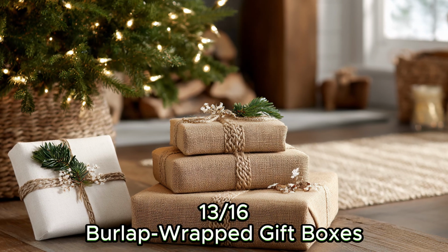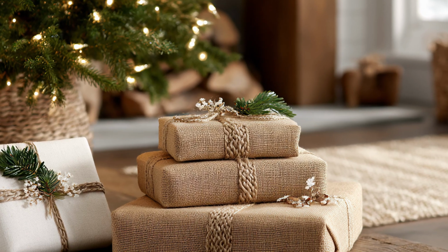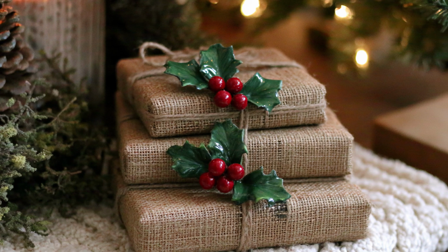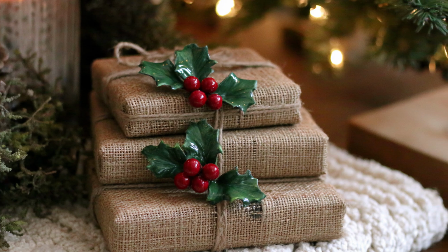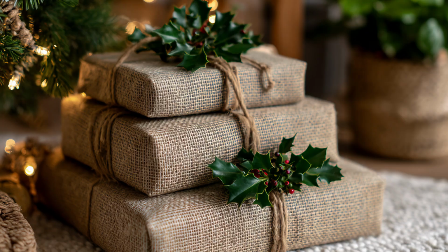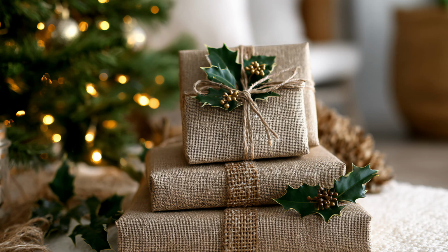Idea number 13. Burlap-wrapped gift boxes. Create a stack of decorative gift boxes wrapped in burlap for a rustic, cottagecore display. Use cardboard or wooden boxes in various sizes, wrap them in natural burlap, and tie them with twine or velvet ribbon. Add a sprig of holly, pine, or dried lavender for a natural accent. Stack the boxes under your Christmas tree or on a side table for a charming, gift-like vignette.